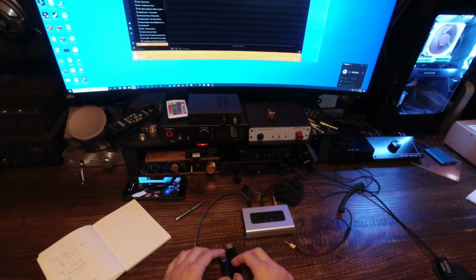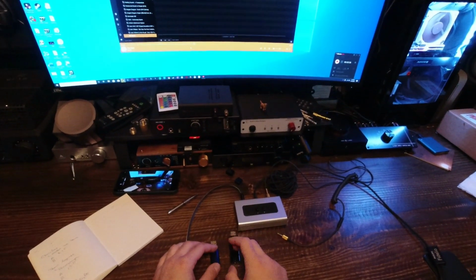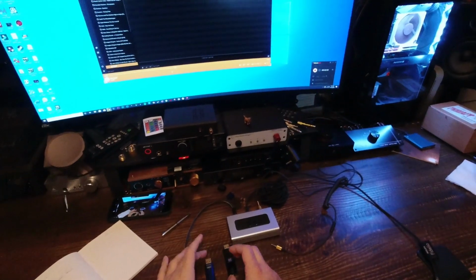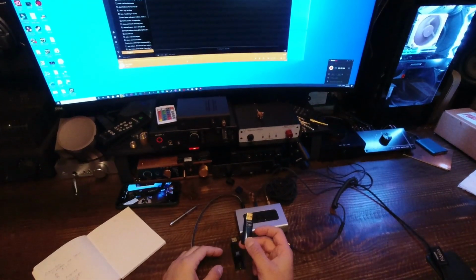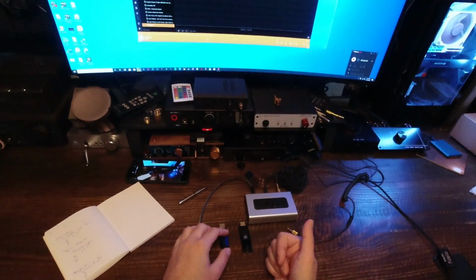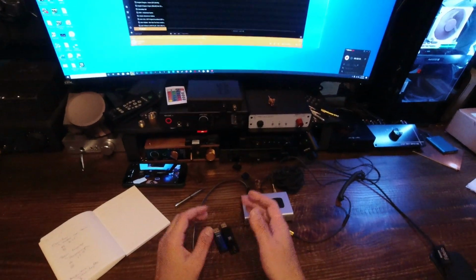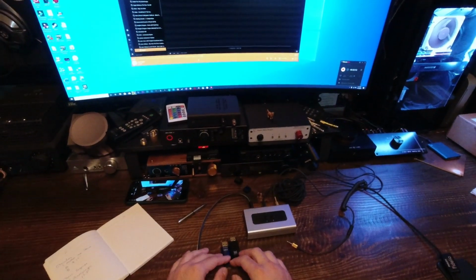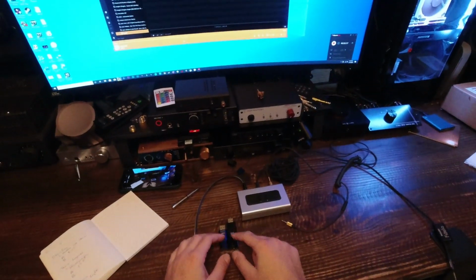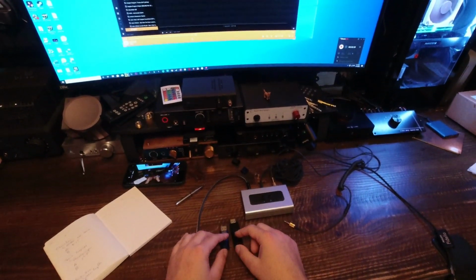I hope that this has been of some help. I will continue to review the Monolith over time. If there's anything in specific that you want me to talk about regarding the Dragonfly Cobalt versus the Monolith, let me know. And if I have enough requests over a given period of time, I will make a video addressing each and every one of those questions regarding either both of these devices compared.